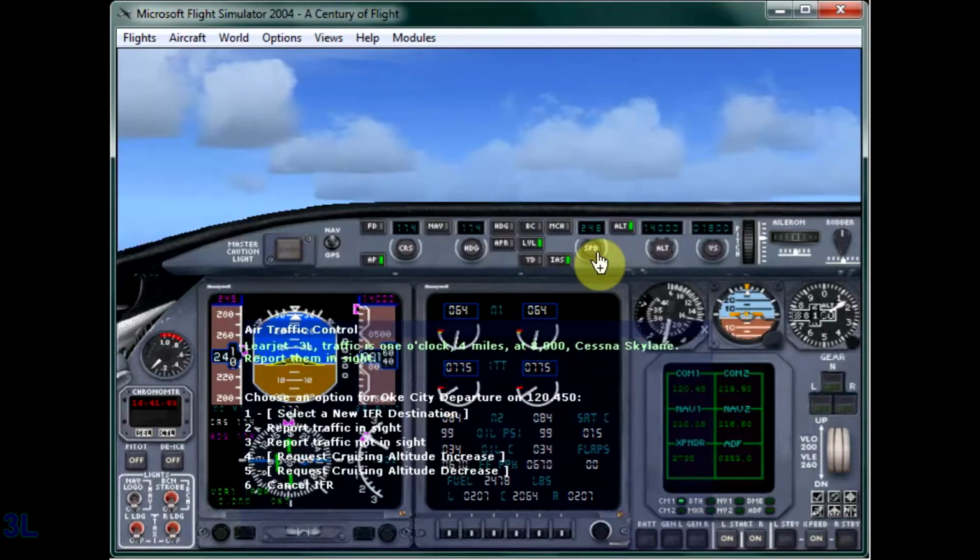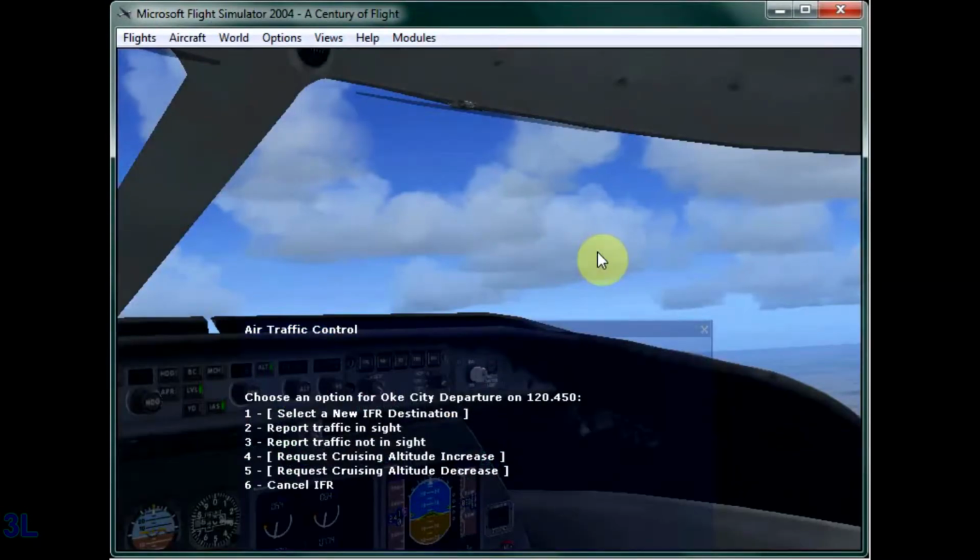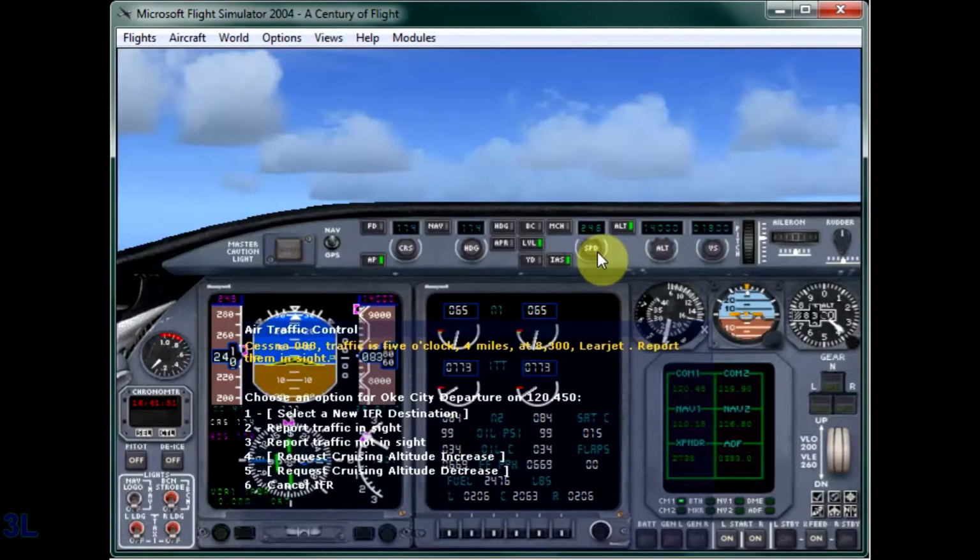Traffic is 1 o'clock. Skylink, report traffic in sight. Cessna 008, traffic is 5 o'clock.